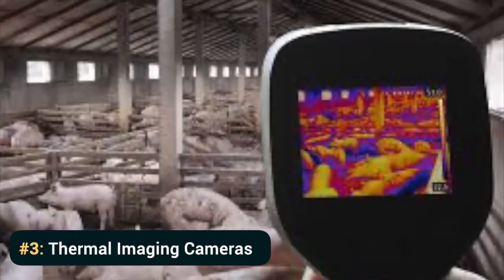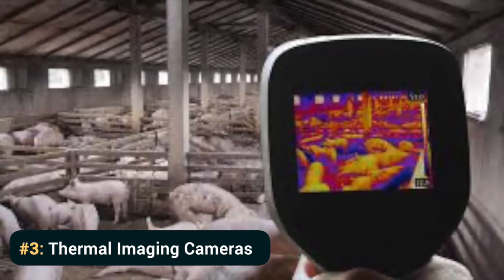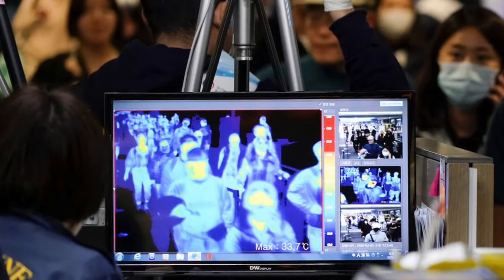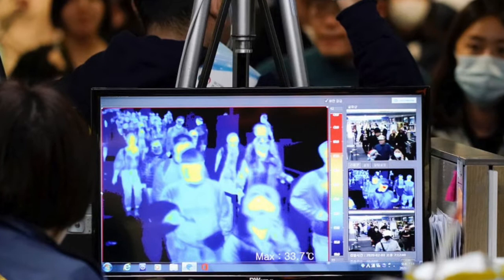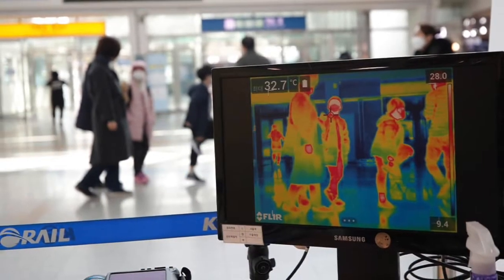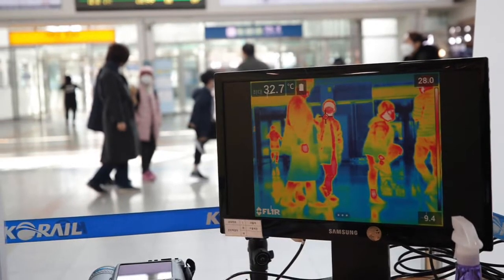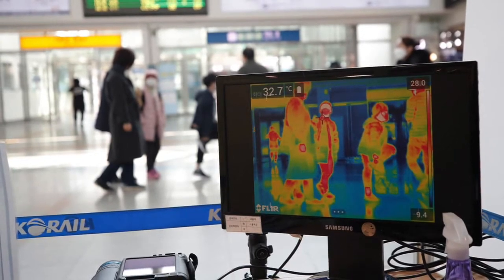Number 3. Thermal imaging cameras. Thermal imaging isn't new. Remember when Arnold Schwarzenegger fought the predator that hunted its prey by using the human body's heat? And if you've ever gone through airport security, you know thermal imaging is used on all passengers. This is an important technology that easily detects a passenger with unusual body temperatures. This is important especially during times of epidemics, because high body heat could mean that a person is infected with a disease. So, thermal imaging has a lot of uses.